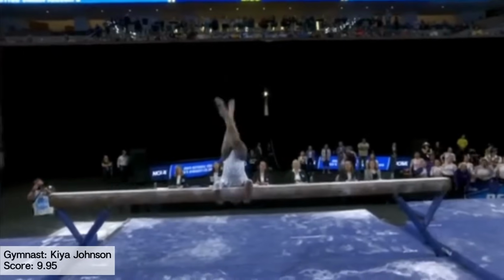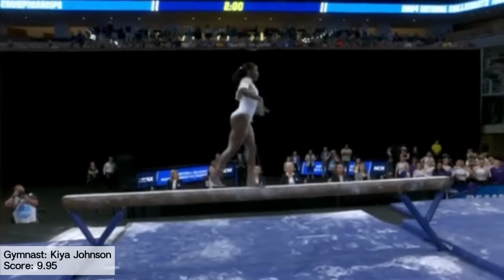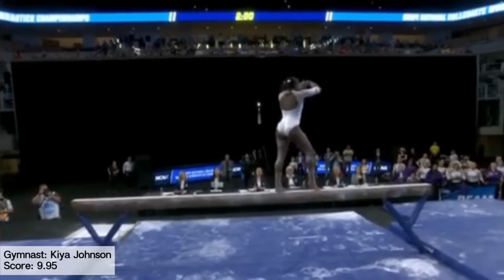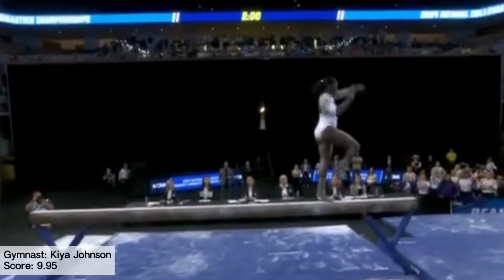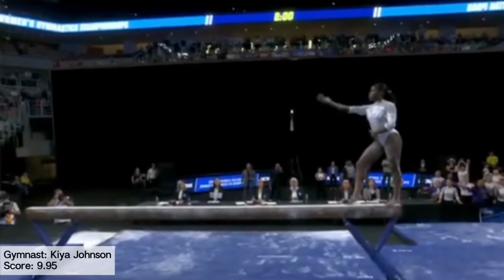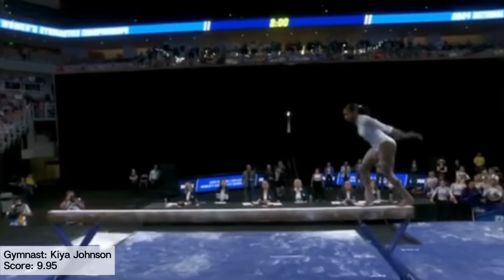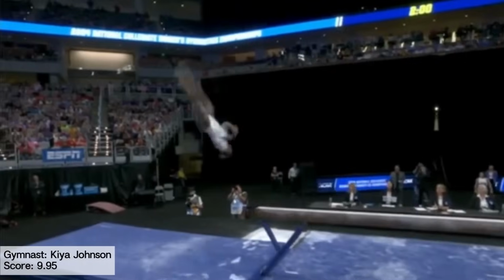What I like about watching Kaya on this event is she is attacking the beam. She is sure of herself. I can see it in her gymnastics, and it's why she's been so solid. Watch her feet and her knees as she hits the beam on this. She flies on her dismount. Watch her knees on the round off. Wow.